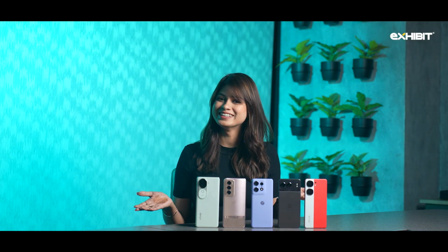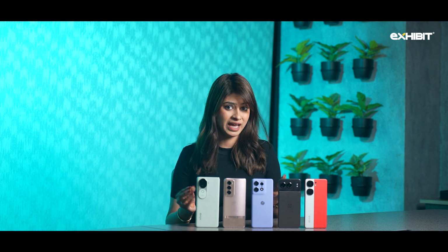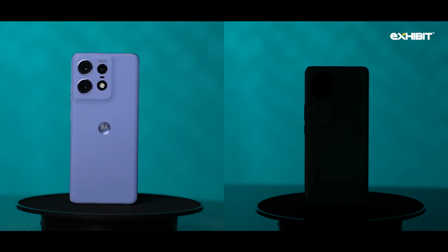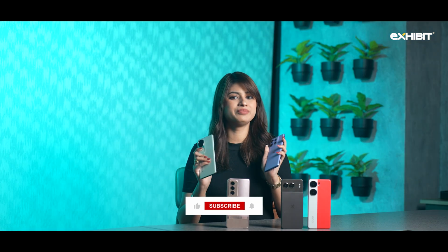You're already here? Okay, now the thing is, I've been really busy analyzing all these phones and their designs. And I think I've come up with one winner. Now, it was a really difficult choice to make, but yeah, I have one winner. Now, I don't know about you guys, but having a curved and an endless screen immediately attracts me towards the phone. And among all of these, I think only the Edge 50 Pro and the Vivo V40e has it. And that gives them a really premium aura.